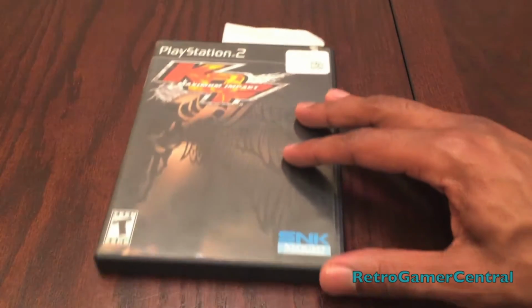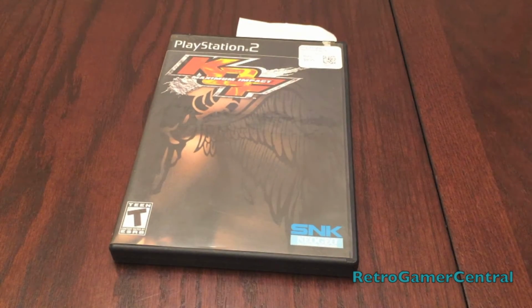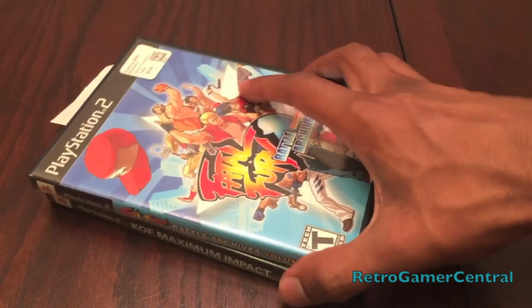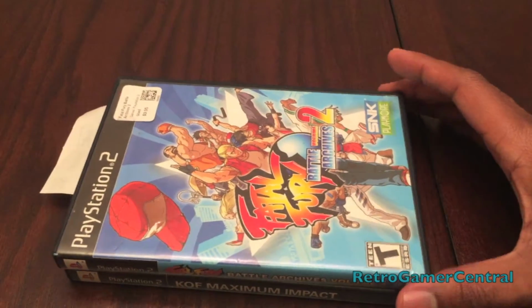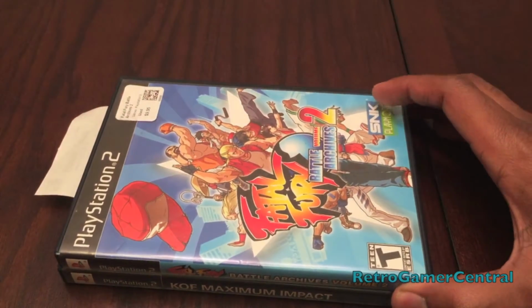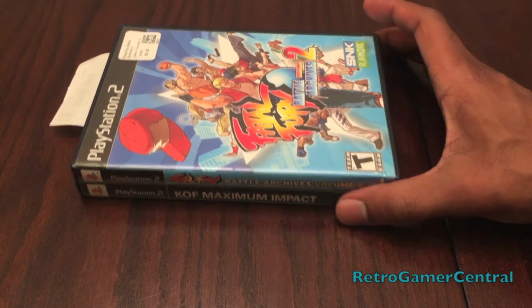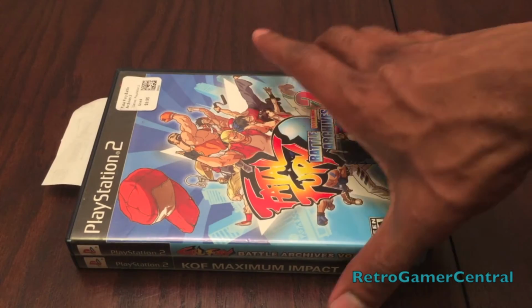Got a few PlayStation 2 games as well. Got King of Fighters Maximum Impact for PlayStation 2, as well as Fatal Fury Battle Archives Volume 2 for the PlayStation 2. So just wrapping up the SNK Playmore / Neo Geo games for the PlayStation 2. I'm only missing one game now from SNK on the PlayStation 2, and that is Metal Slug, I believe, 4 and 5. So happy to add those to the collection, just wrapping that stuff up.